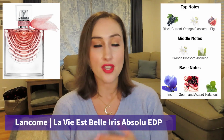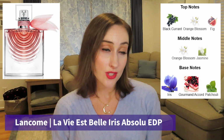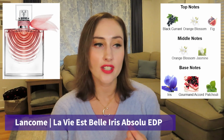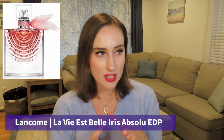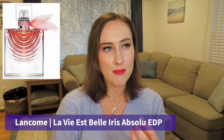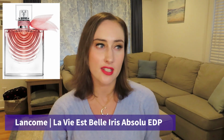This has top notes of blackcurrant, fig, and orange blossom, middle notes of orange blossom and jasmine, and base notes of iris, gourmand accord, and patchouli. And on first spray, this is a very lipsticky iris to me. It has a bit of a makeup waxiness to it. That's kind of nice, actually. I think it covers up that LVEB DNA nicely.